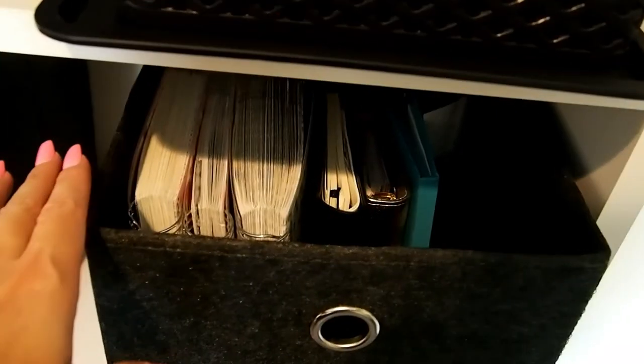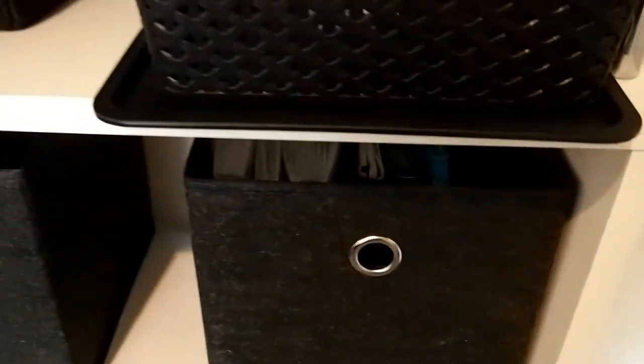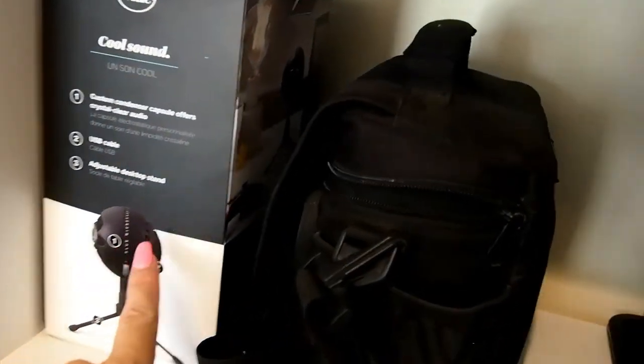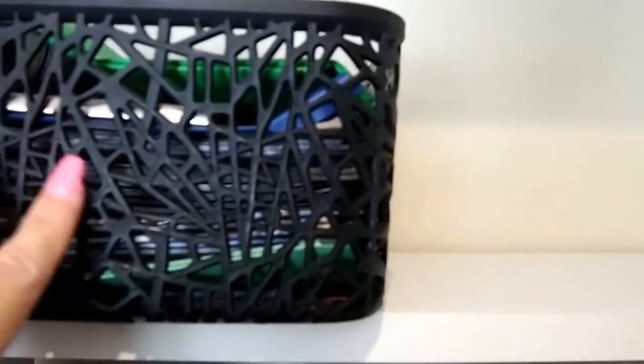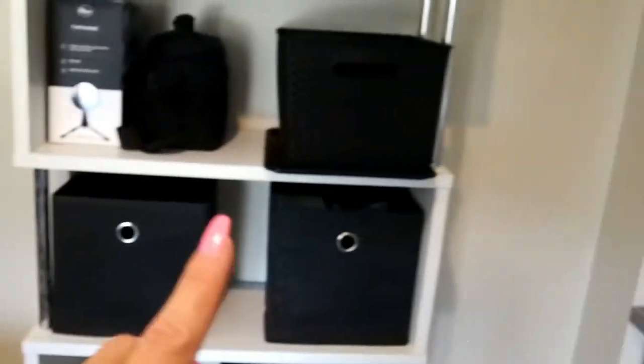In here I've got a whole heap of my old planners from a few years, so I just got a few different planners there. Not sure whether I need to keep them or not, but I like looking at them. I got some of my camera stuff here, so my camera bag and my microphone. There's nothing in this one. I just transferred the spare school books into this one just so it matches everything else. But yeah, I still have this big box of scrapbooking stuff to go through, which I am planning on eventually having up in here so that it's not in these boxes.